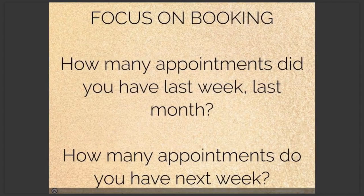So, are you focused on booking? And honestly, I want you to be really, really honest with yourself here. Are you focused on booking? How many appointments did you have last week, last month? How many appointments do you have next week? And what have you been doing to get those bookings? Are you guilty of creative avoidance? You need to make that important follow-up call, and suddenly cleaning your desk seems really important.